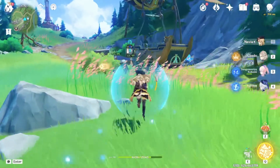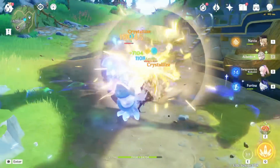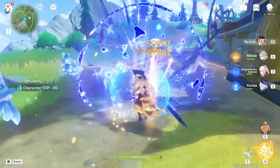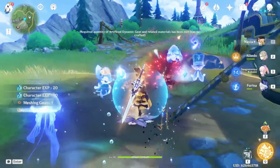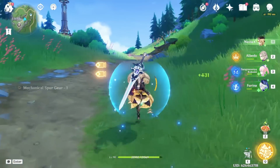Either way, I'd be totally happy to do an event like this, and if you guys think the same thing, do let me know. I hope I'm not the only one that likes this co-op event, because I know that not a lot of people like co-op events because you have to socialize and interact with other people, but if you did, I would love to hear your thoughts.